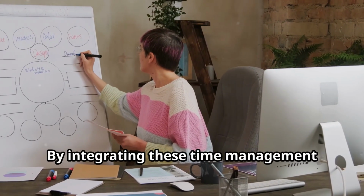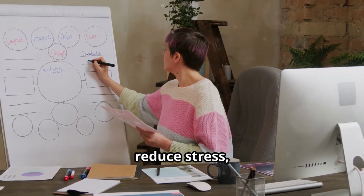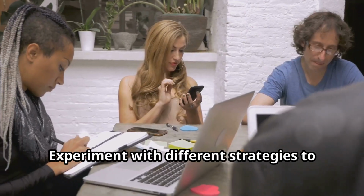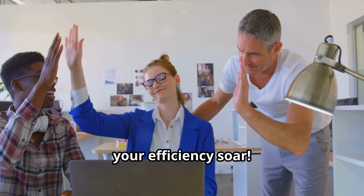By integrating these time management hacks into your daily routine, you can boost productivity, reduce stress, and create more time for activities you enjoy. Experiment with different strategies to find what works best for you and watch your efficiency soar.